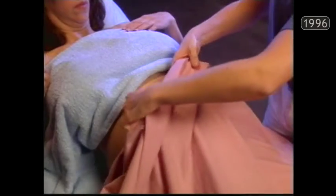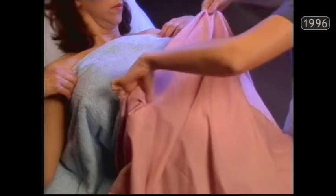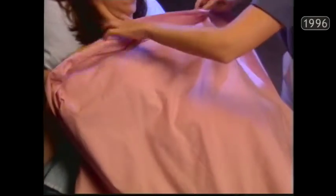When you have finished massaging the abdomen, re-drape by bringing the top sheet up over the towel. Either she or you should hold the top sheet in place while removing the towel. Be sure not to pull the towel too quickly, as this might expose the breast area.